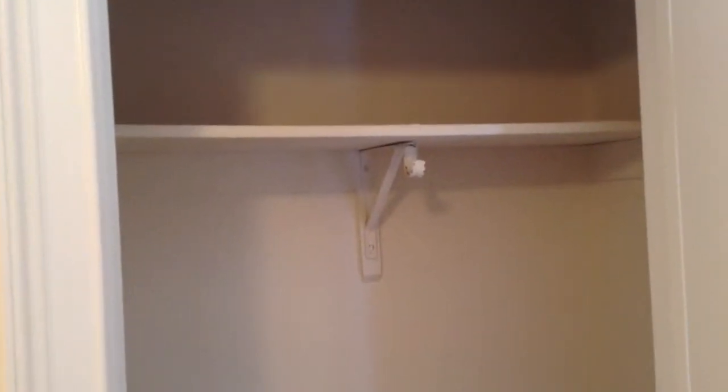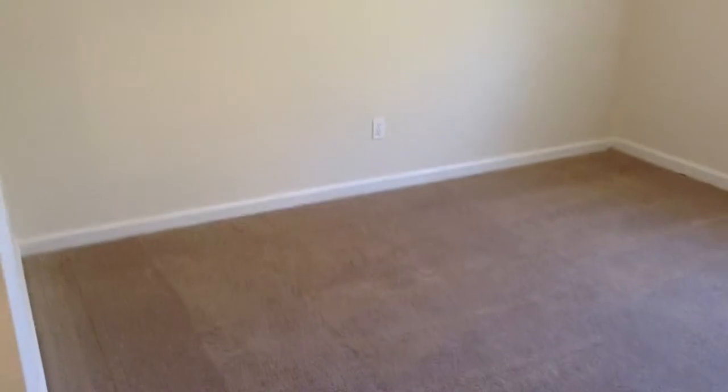We're going to take a look at the first bedroom. This bedroom has plenty of natural light, beautiful ceiling fan, and freshly painted walls. The closets are deep, and there's plenty of space in the closets. Here's the second bedroom. This bedroom also has a nice ceiling fan, plenty of light, and a very spacious closet. That closet has plenty of space.